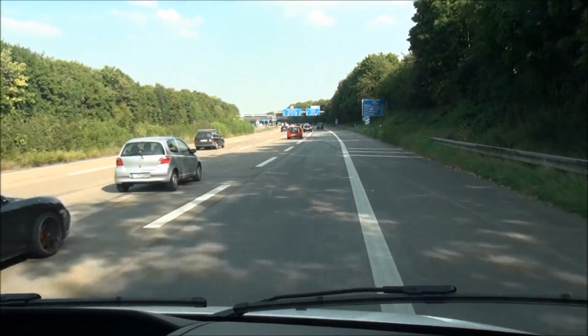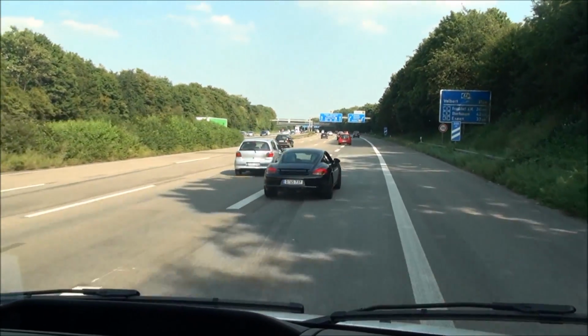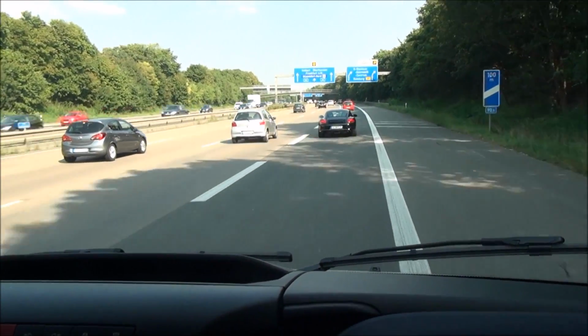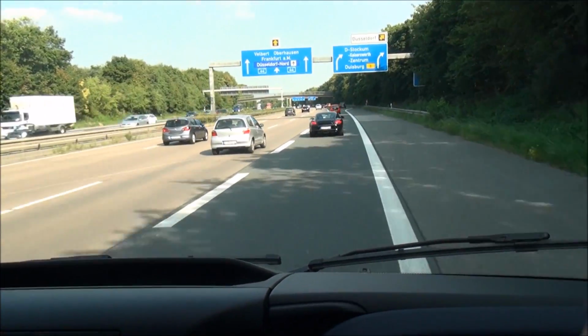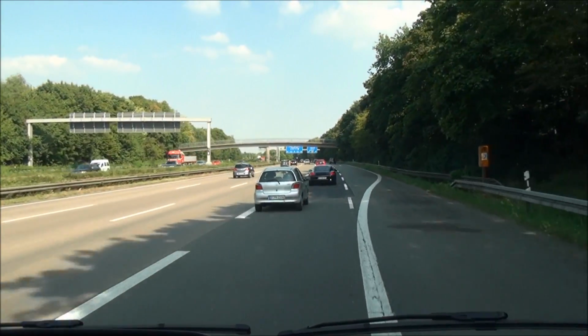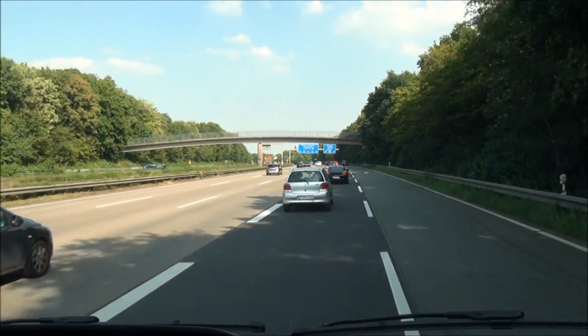It's 80 kilometers, 1,100, and that's it. That is the top speed, 80 kilometers an hour, and obviously I've got these vehicles in front of me, so I don't want to push my luck too far, and we're leaving the motorway at this point.